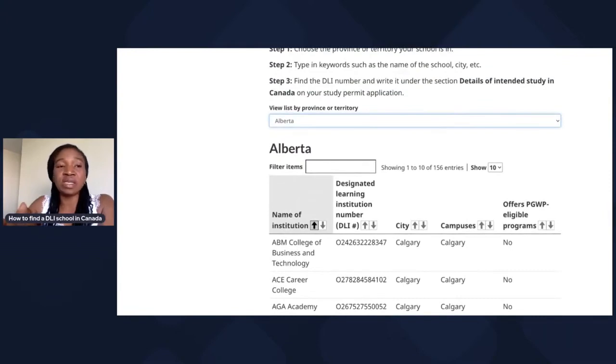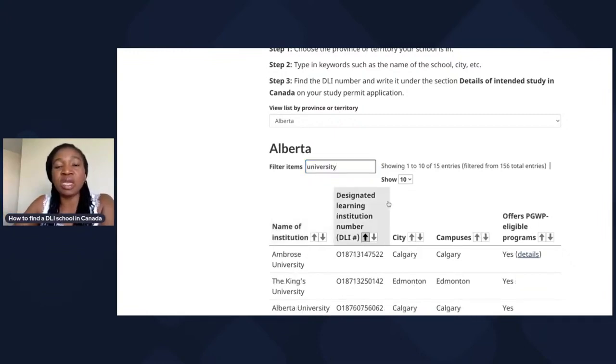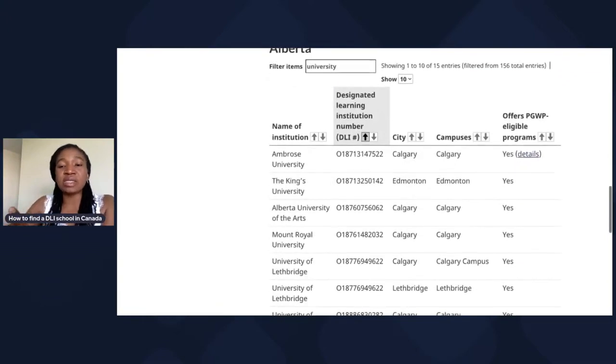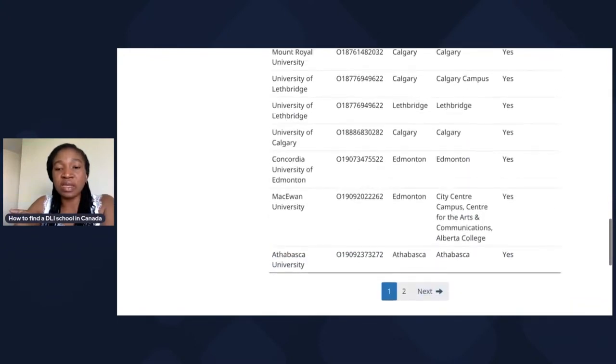You can also make the search very easy for you. Another way you can do that is to filter it. So let's say you are looking for a university in Alberta with a designated learning institution. You can just come to the filter section here, and then you type in university. When you type in university, it filters the entries that it has given you, and then only gives you the names of universities in Alberta. So if you check here, you will see 15 entries. What this means is that there are 15 universities in Alberta with designated learning institution number.